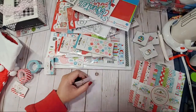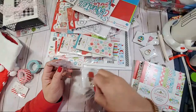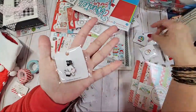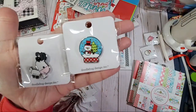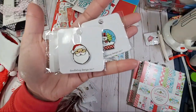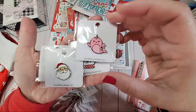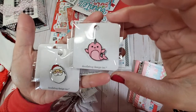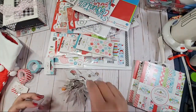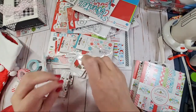And the next one is we're going to look at the enamel pins. I'm going to get my enamel pin collection. It's growing and growing. Look how much I have. So this is the Billy Goat, which we love. The snow globe. Oh, the Santa face. I love it. And then the narwhal. My goodness. Isn't this so cute if you're collecting? I'm going to add it to my stash. My stashy stash.